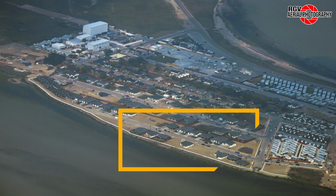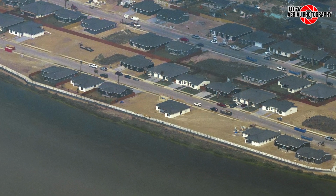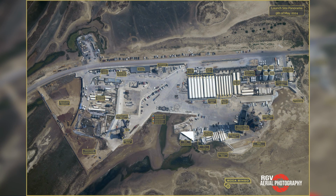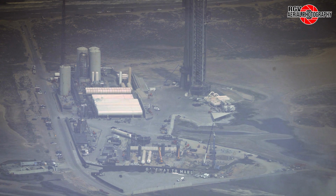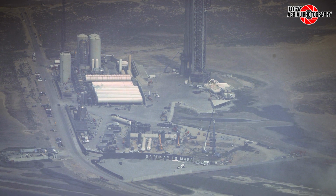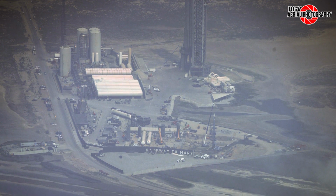Now shifting right to the village, construction continues on several houses on this section of the road, which has been fully paved. Let's take a moment to check the labelled map of the launch site thanks to, you guessed it, Procky. The low altitude flyover and hazy conditions were a challenge for the launch site this week, with most of the activity focusing on the removal of the suborbital site.